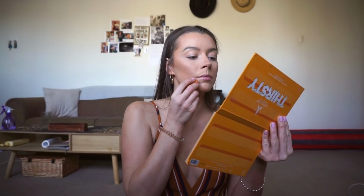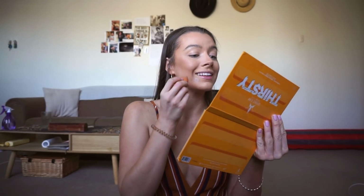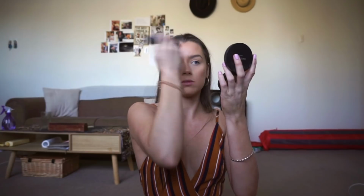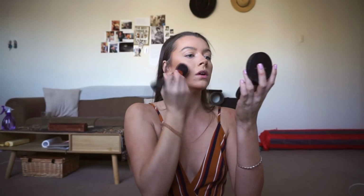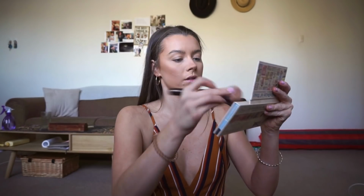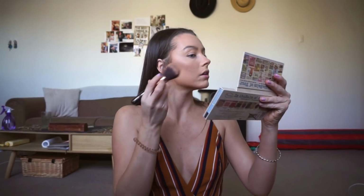I'm gonna put some powder on my pimple and the smile lines because I know I'll be smiling a lot today. And I'm just gonna set the rest of my face lightly. I still wanna be pretty glowy. This is just more so that any powders that I put on afterwards are gonna go on nicely and not patchy. And I'm just gonna bronze a little bit.